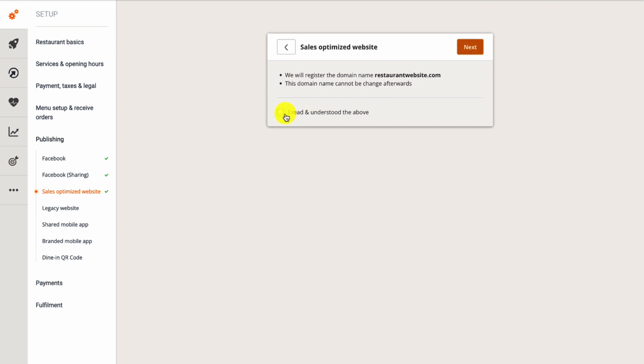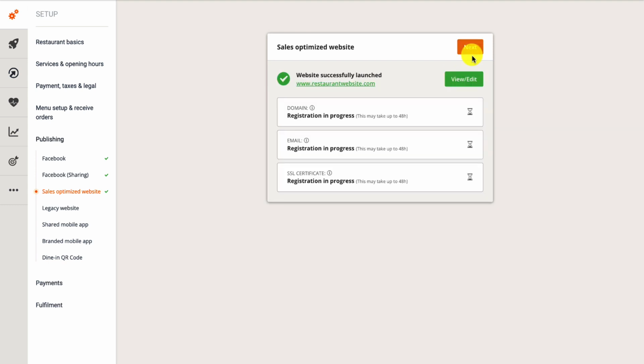They also need to agree to the terms and conditions. That's it! Their restaurant website will be accessible to food clients in less than 48 hours.